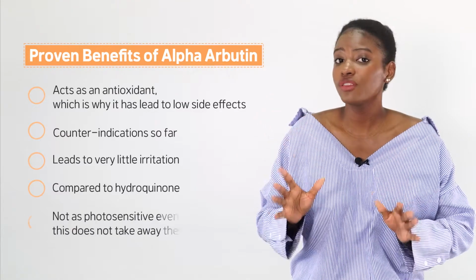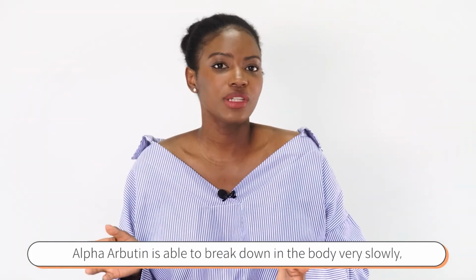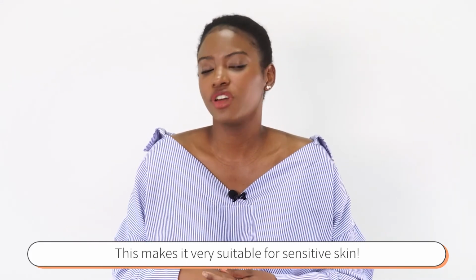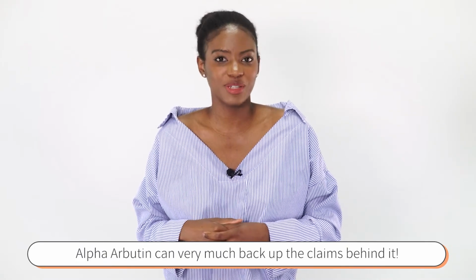It is also not photosensitive, even though that does not take away the need for sunscreen. And the list of benefits goes on. Alpha-arbutin is actually able to break down in the body very slowly, which leads to little to no inflammation, which makes it very suitable for sensitive skin. Used on clean skin and before sunscreen, alpha-arbutin can very much back up the claims behind it.